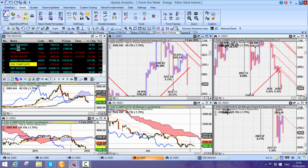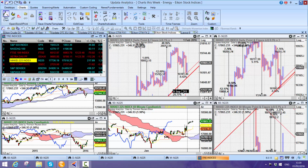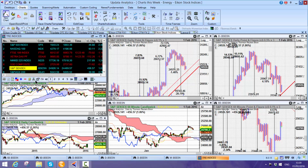If we take a look at the Nikkei, the Nikkei had a strong recovery this morning, 1.2% up, and holding the weekly quite strongly. Daily still below the cloud, 60-minute above. Downside targets here, 25% downside, but above the trend here. China's broken its trend. So Nikkei holding up. And then if we take a look at the Sensex index, this was up 2% as well this morning. Just a little bit below on the weekly cloud, so a bit worrying there. And downside targets. A lot of markets have got 20% downside targets.